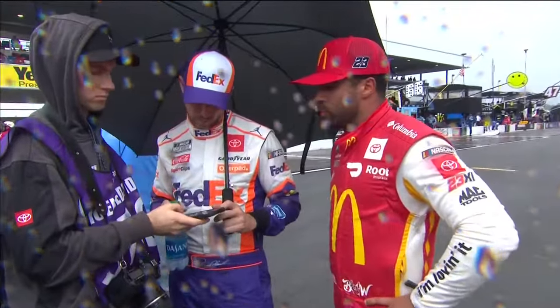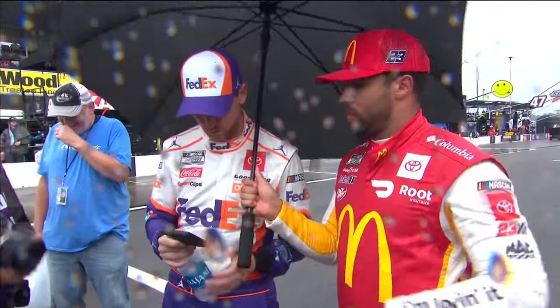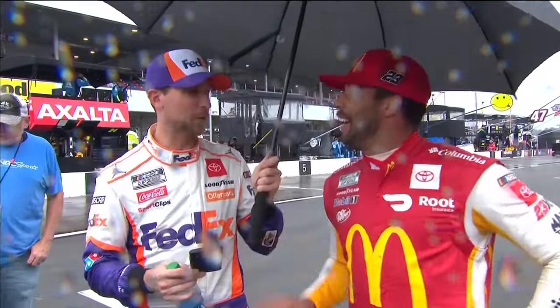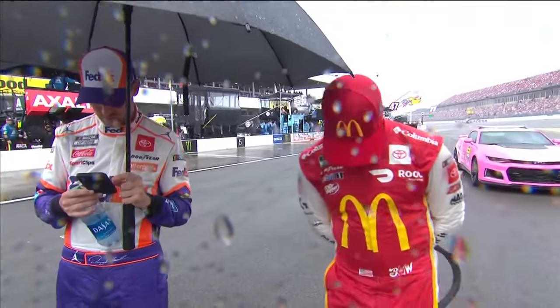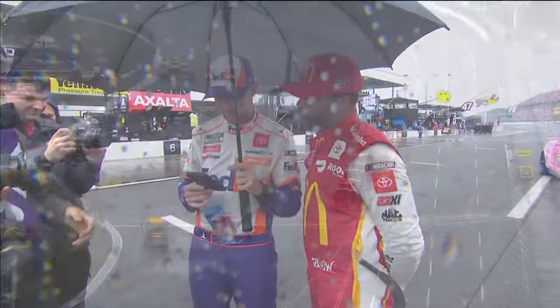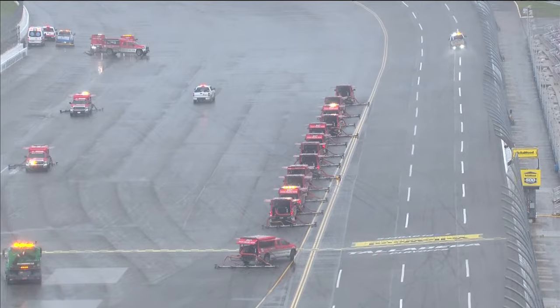And I think we've seen Bubba Wallace especially improve on the superspeedways. He's already finished second at a superspeedway earlier this year. Now the possibility exists, as he's holding the umbrella for Denny, that he could get his first win and this organization could get a win. Well, I can tell you what Bubba Wallace doesn't want to see right now. That right there. He does not want to see jet dryers on the track.